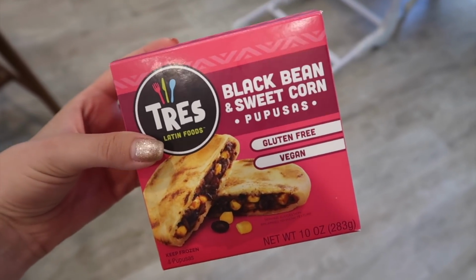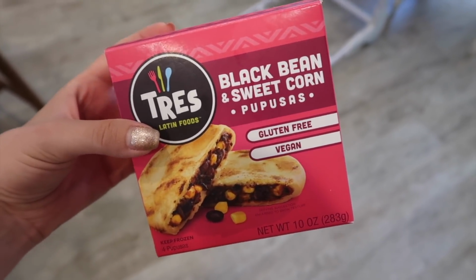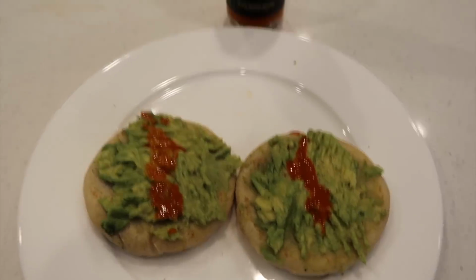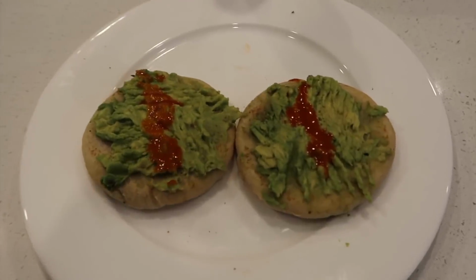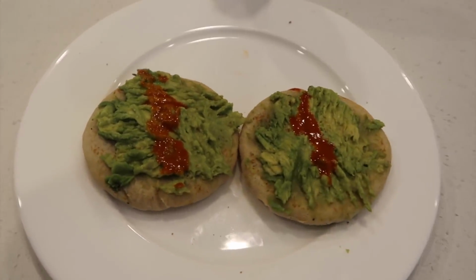They have a few vegan flavors, this brand, and they have a few vegetarian flavors, so just make sure you get the vegan ones. And then I decided to top them with some mashed avocado and this truffle hot sauce that Austin bought from an Instagram ad. It's called Truff and it's like $15 a bottle. It was ridiculous, but we love truffle and it's actually really good, so.